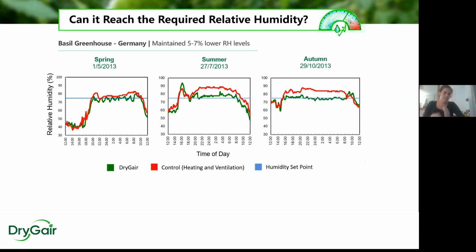So we see here a system, two different greenhouses, that one is using the dry system. You can see the results in green, versus a control system, which is that traditional system of heating and ventilation. And you can see that we're getting consistent control of 75% throughout the different seasons, while here we have issues reaching the target in the different seasons with the other solution. So you have to make sure that you're going to be able to get the conditions that you need.